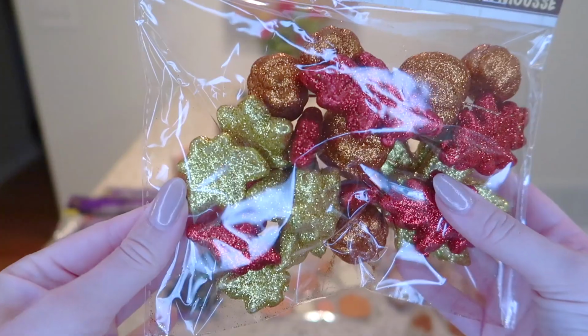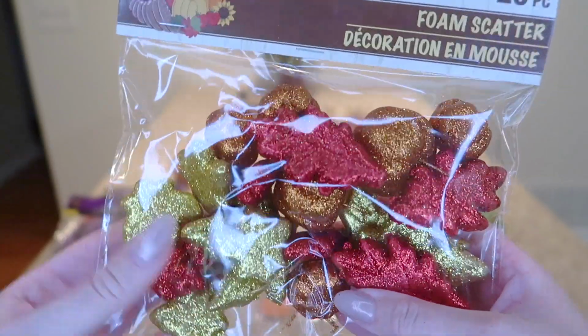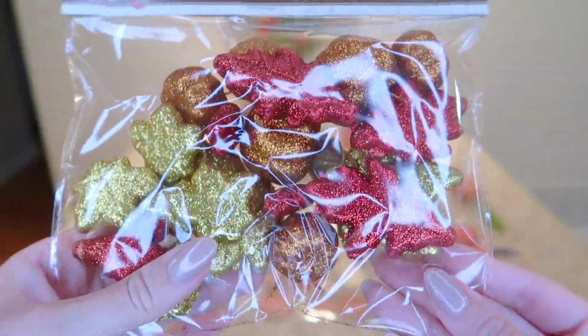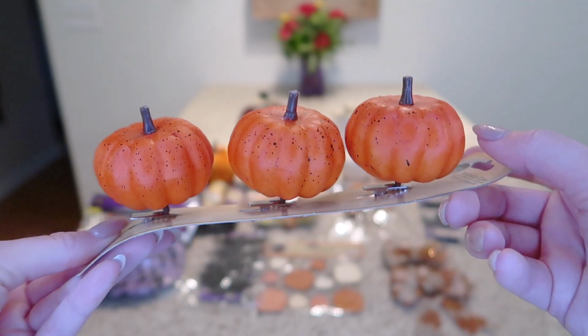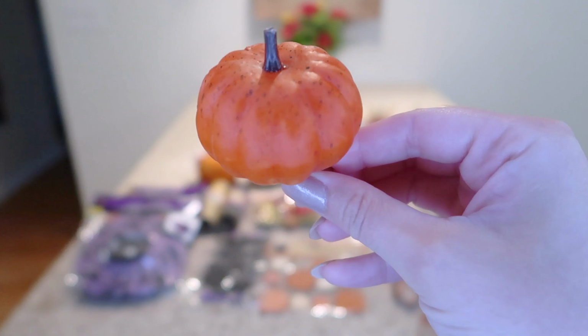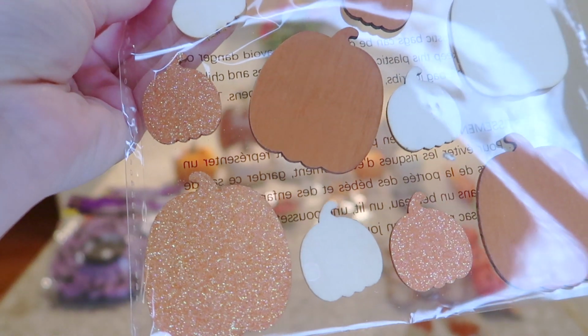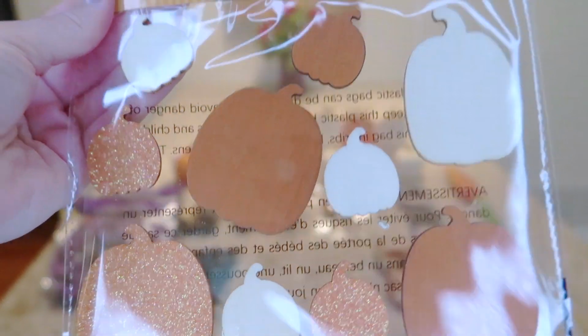Then I picked up a bag of this foam scatter as well that has some different leaves as well as little pumpkins in various shapes and sizes. I also grabbed the set of 3 pumpkin clips. These are going to be great for wreaths or garlands. So excited to use these in DIY projects. They also came in white. Then I grabbed this set of DIY stickers, which I think was super cute. There's a good variety of orange wood, plain wood, and then orange glitter pumpkins here.